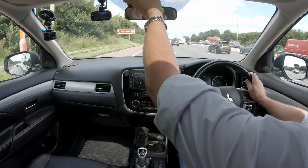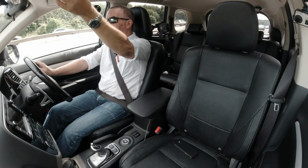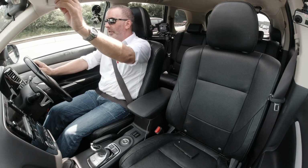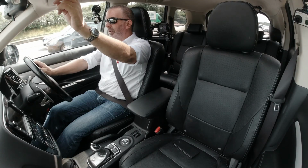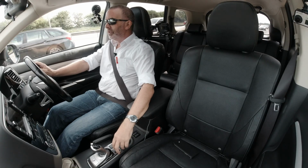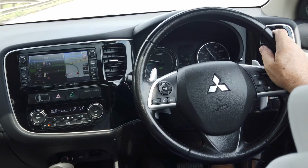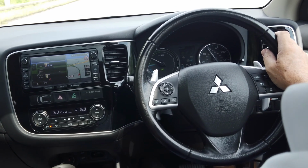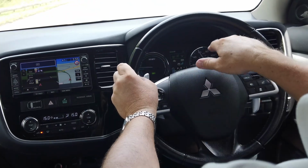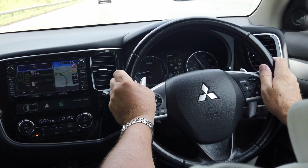We've got here tilt and slide sunroof. Just close that. That goes all the way back. Just knock that off. Charge. We're back. So we're actually doing nearly 60 on electric power. With a bit of luck, this camera, I'll try and be able to show you. I've put a camera up so you can see it moving.